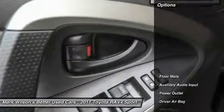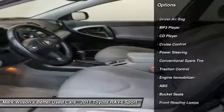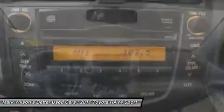Here are some of this vehicle's great options: stability control, anti-lock braking system, traction control, power steering, driver airbag, adjustable steering wheel, cruise control, four-wheel disc brakes, floor mats, keyless entry.